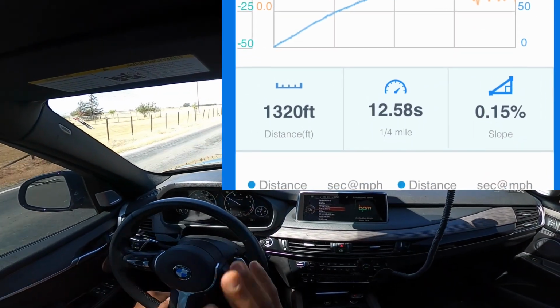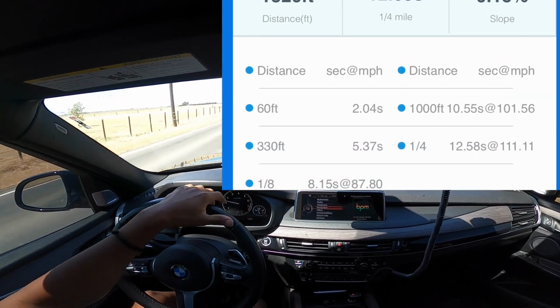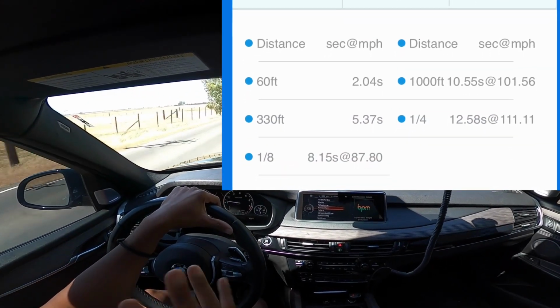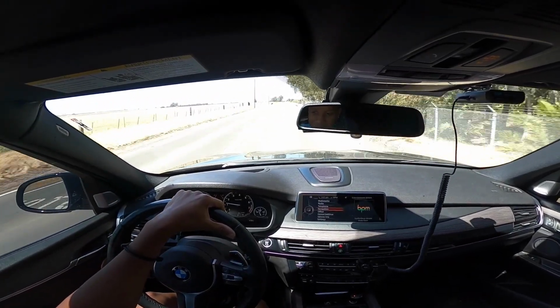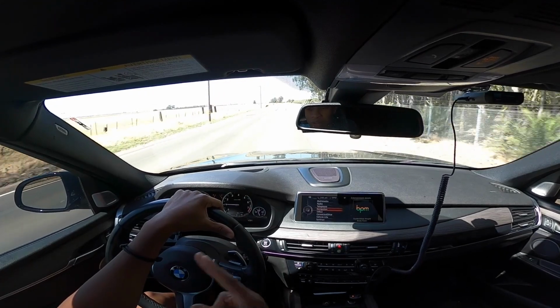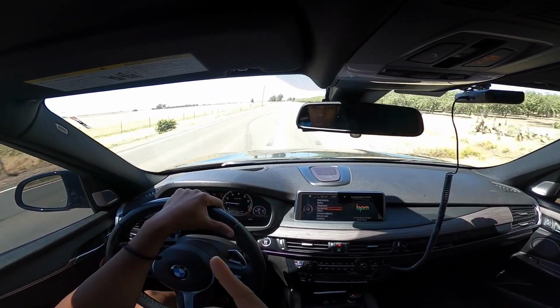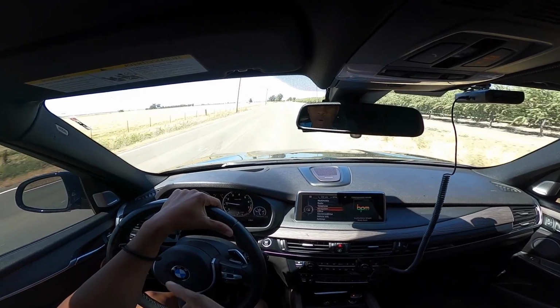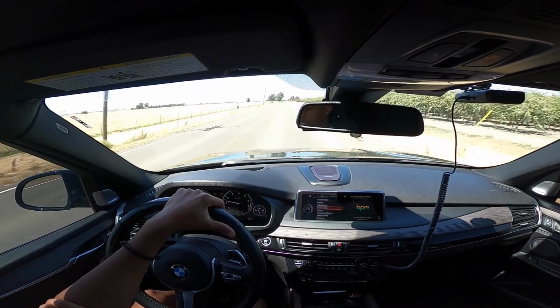I'm not sure what a stock 50i. I don't think it trapped it high, to be honest with you. I thought they trapped like 108 miles an hour, but like I said, I was going a little bit uphill too. So I'm letting the transmission cool off, driving around a little bit. Otherwise, I can't get a launch control. Again, it won't give me one.